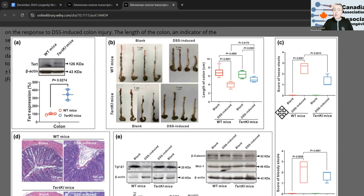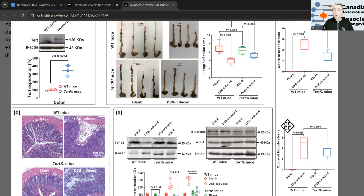Next, they looked at the score of loose stools. I guess colitis causes loose stools, and the levels were much lower in the treated mice than the controls. However, the score of bloody stools wasn't significantly different, although it looks a little bit lower here. Yeah, looking at the p-values, it certainly did not reach significance at all.